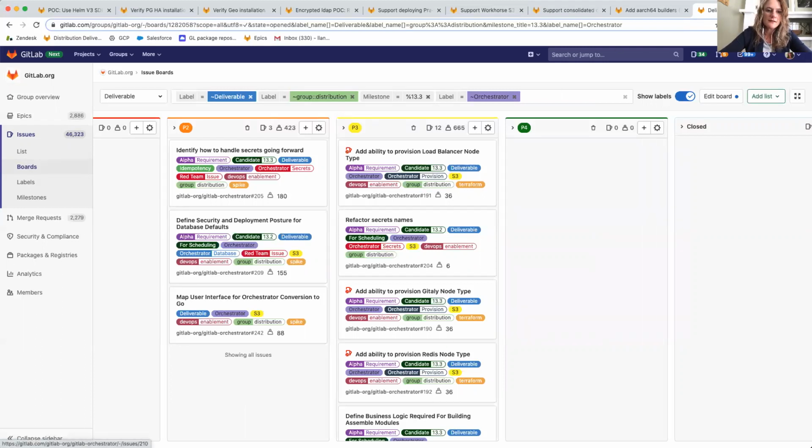And that MVP includes support for creating and configuring 3 Consul nodes, 3 database nodes, and 1 application node, and also a Geo secondary site. So the next phase of work that we have coming up in 13.3 is to expand on the node types. So we'll be adding support for deploying a load balancer, Gitaly nodes, and Redis nodes.